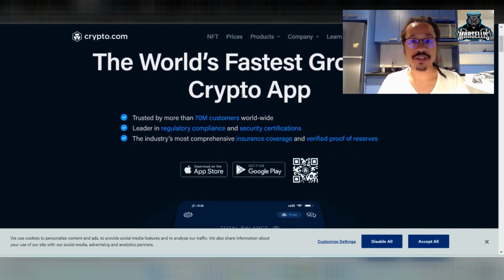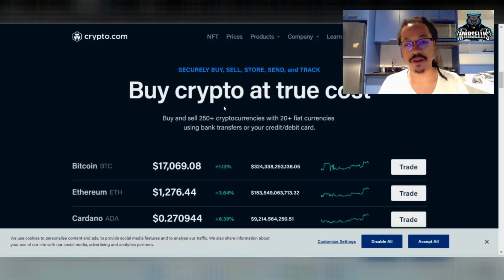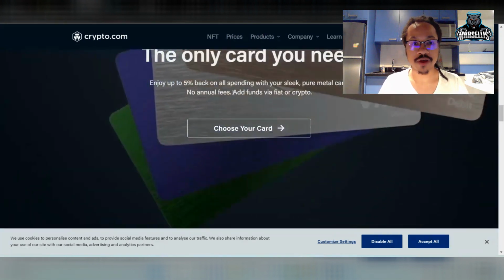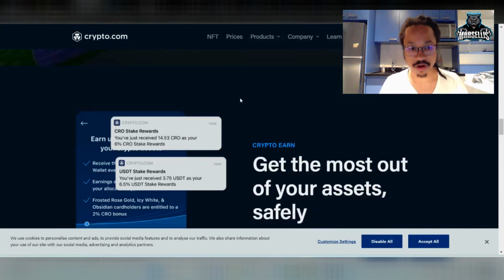So the world's fastest growing app. Here is the Crypto.com app for the people that don't know. If you've been living under a rock, here is the app, right? But anyways, this is pretty cool. You can get your card here, 5% back on all spending purchases. And that's if you get a certain card, of course.